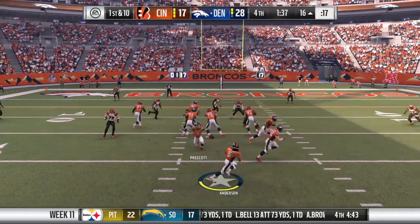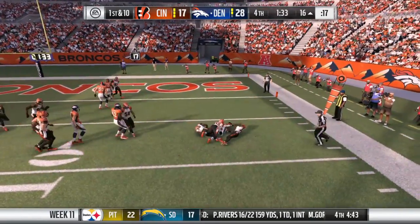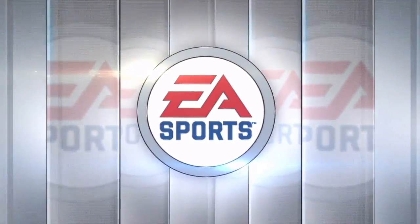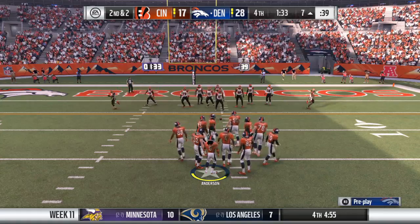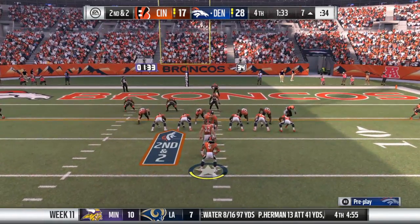They come out here in the I. Now they'll run it on the toss. Oh, he bowls over him. 8 yards on the pickup, and now they'll have some options on 2nd and short. And now the Bengal defense here calling a timeout. It's just their first. They've got 2 more to use here in the final stages.